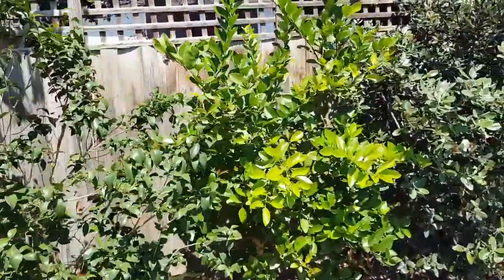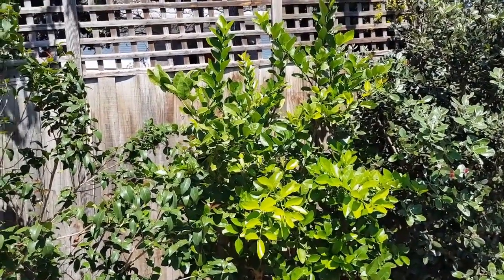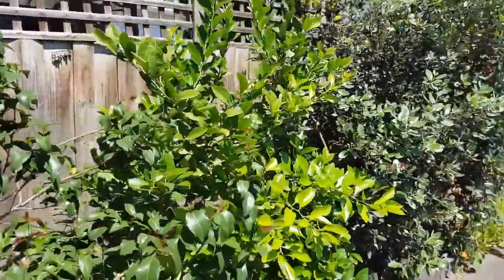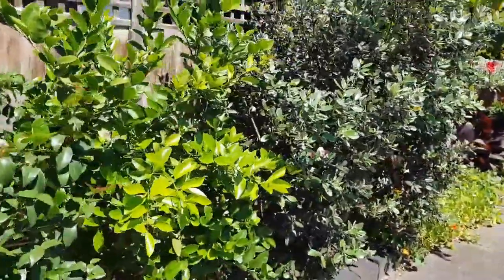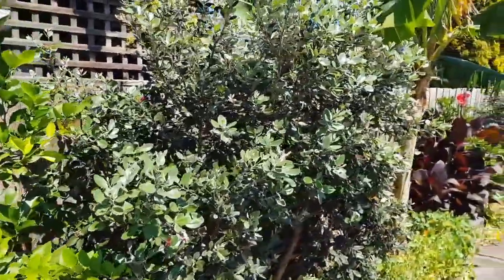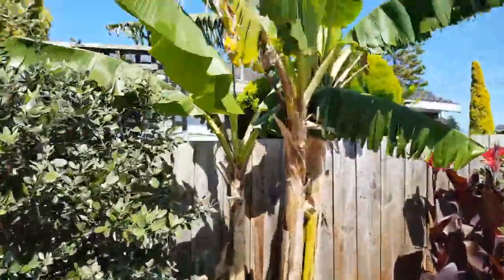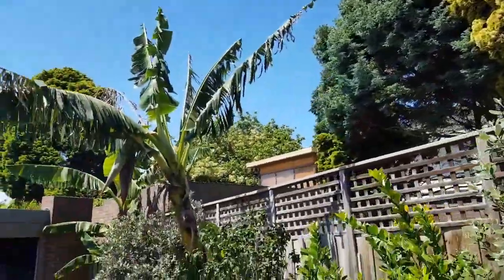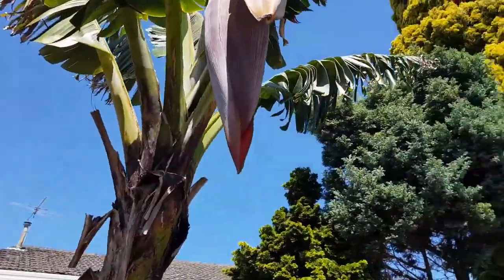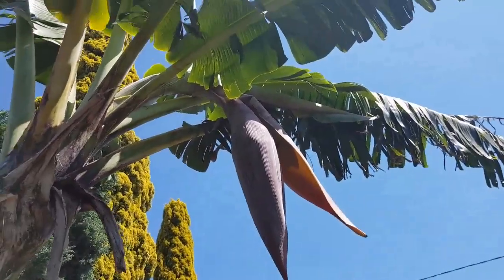Next to it we have a key lime tree. That means dwarf-sized lime from Florida or from the Caribbean. And that one gives us some. And here's another pineapple guava. Another banana. Oh, and this banana here, it just sent out a blossom. So we're getting another rack of bananas from this any day.